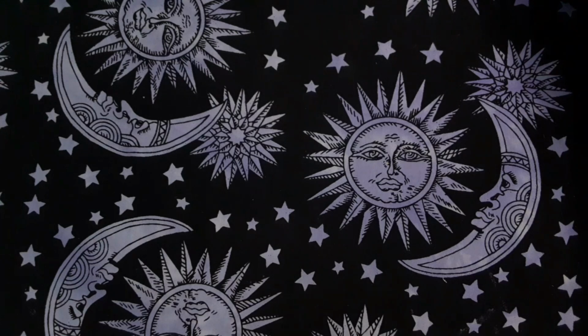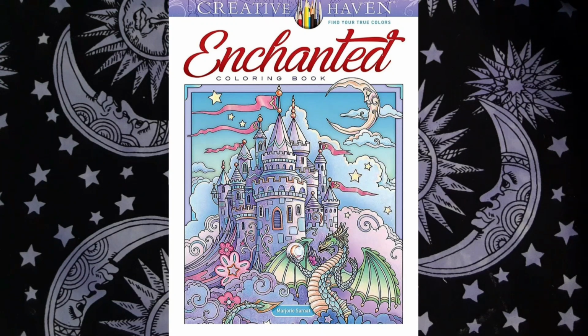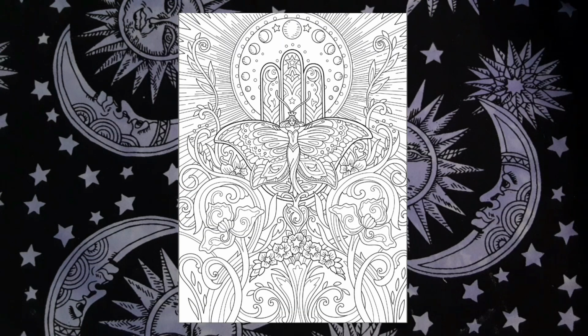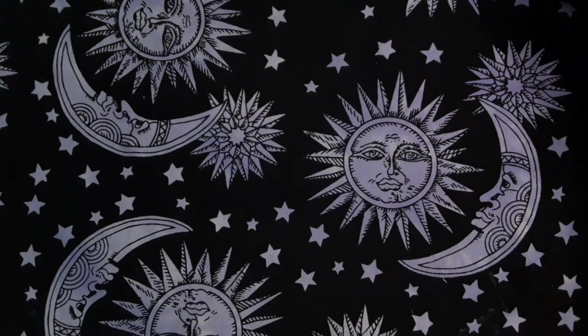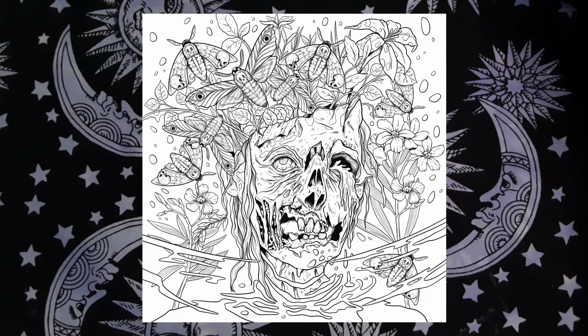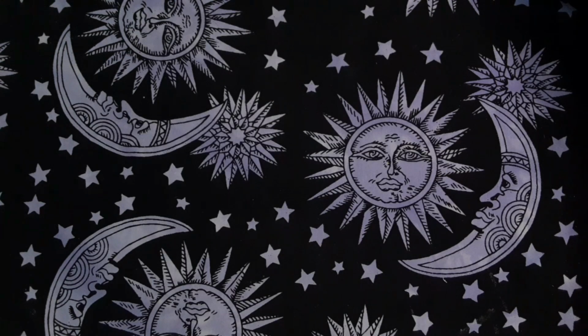So then number 4 is the most anticipated coloring books for the second half of the year. And the first one is Enchanted by Marjorie Sarnat. I'm really excited to see what's in this. I loved her unicorn book and her fairies books. I don't color in them enough, but I love looking at them. I think it's coming out in August. And then also the Mythagoria is by Fabiana Attanasio. Really excited for that one. There's a couple of preview images available on Amazon now that look great, and I think it's going to be pretty cool. There's another one by the Alessandro person that I think is going to be more horror, so I don't think I'm probably going to get that one.